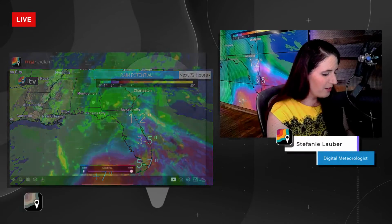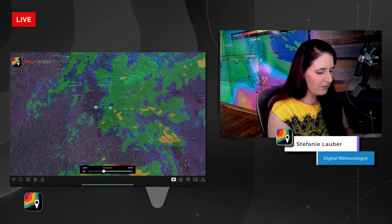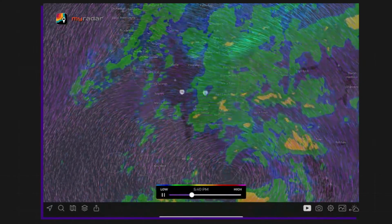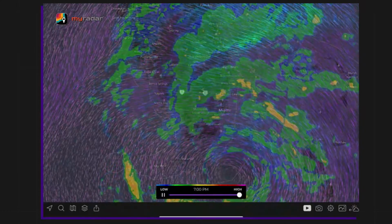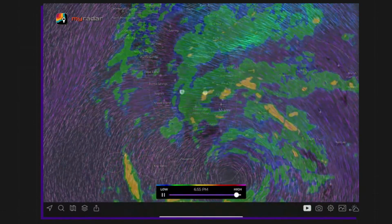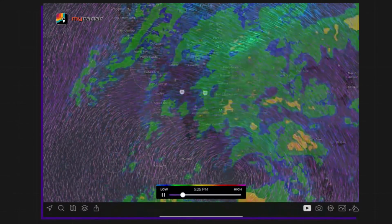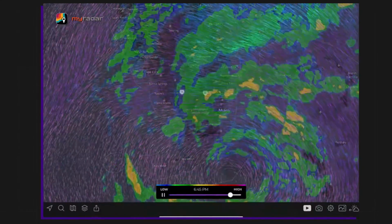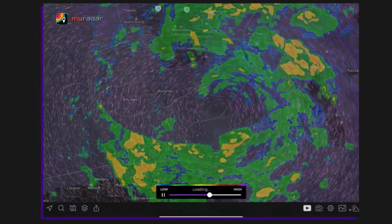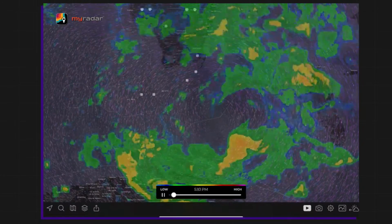So here's the radar showing you we've got some banding going on across parts of South Florida. Really just a blob of rain earlier today for Miami-Dade, Broward, and Palm Beach counties. And today we're starting to see some more organization in the storm. Looks like what you would typically see from a tropical system, some banding, the center beginning to look a little more cohesive here. I wouldn't quite say an eye.